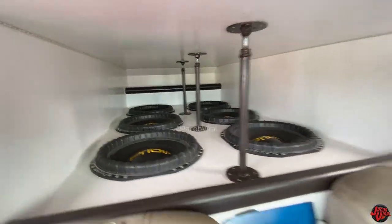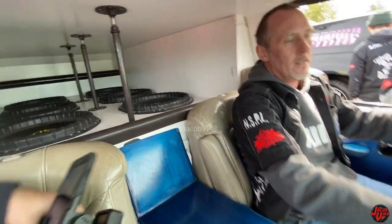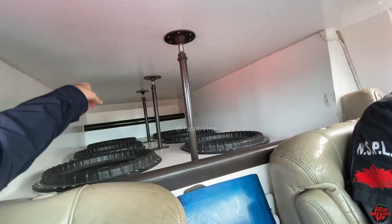Nice. Wow, are these 18s? These are the S5 18s. Okay. I got six Powerus 10Ks at 0.35 each. I'm running three Mig Man 400s. I have four, but I'm only running three right now. Yes, sir. Wow, and this is a sixth order.